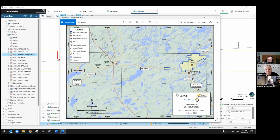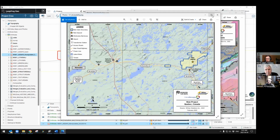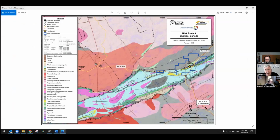And Terry, you mentioned Palladium One as, from what I can remember, a nickel target. They are in an area that hasn't been explored for nickel before. So is the Nisk project in a nickel area? Ken could probably best answer that. I don't think there's been any other historic nickel discoveries in the area, but I could be wrong. I'm not aware of any in the immediate area. Ken, is there? Other than small showings, I'm not aware either of major discoveries in this area, other than the one that Power Nickel has in its hand right now.